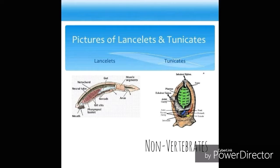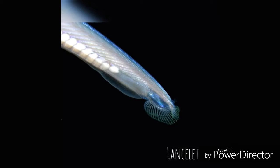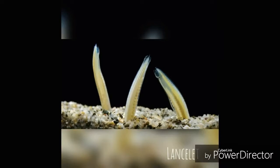Lancelets. What provides lancelet support is not a backbone but a notochord, which is a cartilaginous skeletal rod. They don't have bones, but the gills and fins also contain stiff supportive rods. Lancelets have dorsal, caudal, and ventral fins, but no paired fins. However, they have metapleural folds along the sides of the body, which are precursors of paired fins. Lancelets are not well developed because they are streamlined animals and live half buried in sand most of the time.